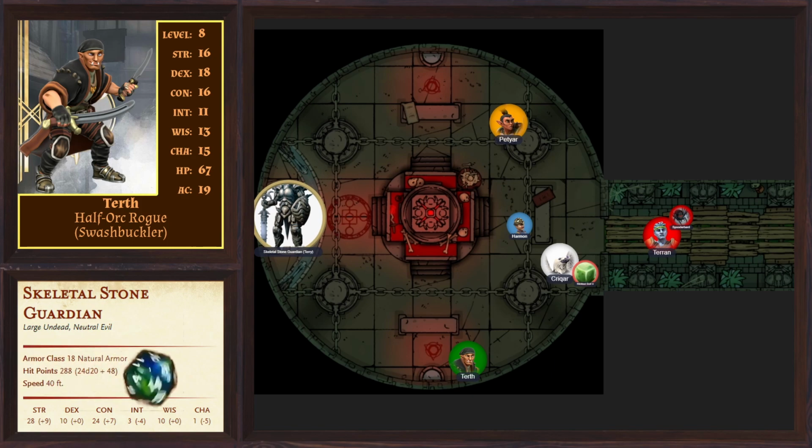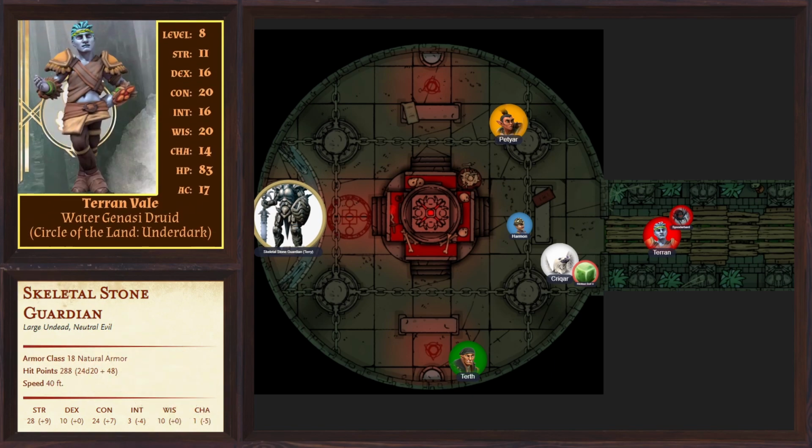I rolled a natural 20. Plus 2 is a 22. Oh, that was me. I rolled a nat 20. You both rolled a natural 20. Oh, you rolled it as well. Sorry, I was looking at the other one. All right. That's hilarious that we both got the exact same save.